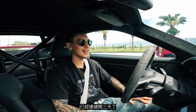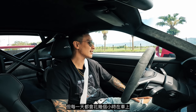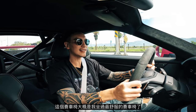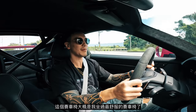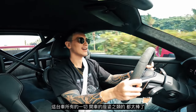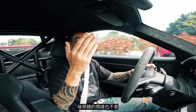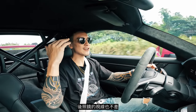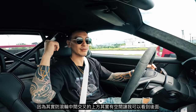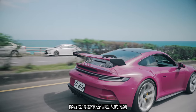Driving for 3 days straight, it is considered a longer road trip. Not terribly far, but I spend a couple hours a day in the car, and I feel okay. The bucket seats are probably the most comfortable bucket seats I've been in. Everything about this car, the driving position, is just great. With the rearview mirror, my vision is actually okay because on top of the X-brace there's a slot right here where I can see through. However, you just gotta get used to this big ass wing.